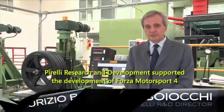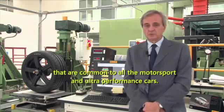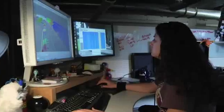Pirelli Research and Development supported the development of Forza Motorsport 4 with all the measurements and the characteristics relating to tires that are common to all the motorsport and ultra-high performance cars. So for us, rather than actually blending some of Pirelli's test data with our test data from the past, Turn 10 just cut ourselves out.